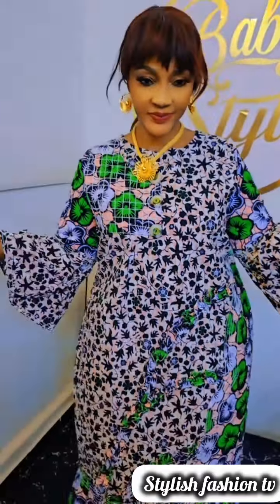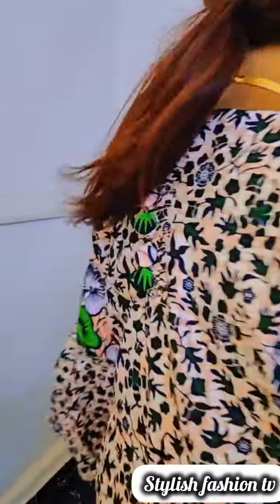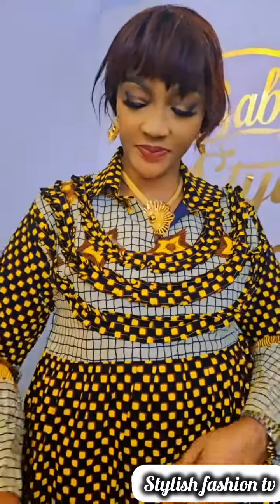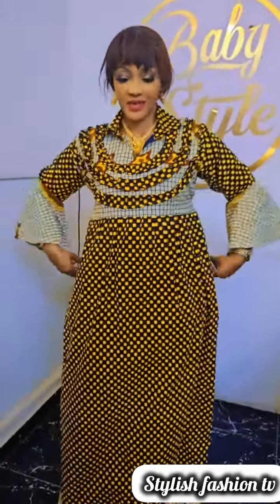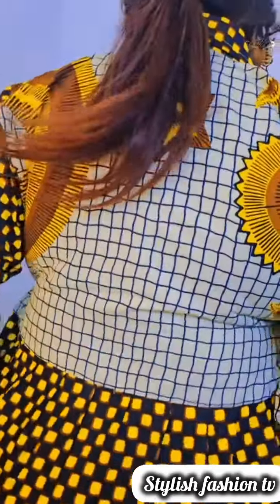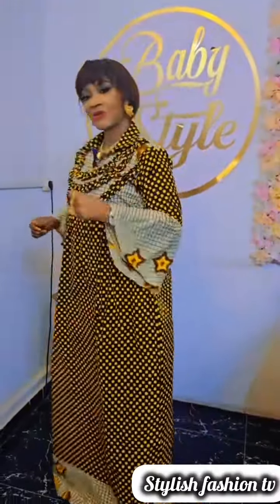These designs are just beautiful to behold. They are super gorgeous and elegant. So special credit to all our fashion designers that have brought these designs together, that have brought this beautiful piece of works together. Super credit to all of them. This is to tell us that we do not own the copyrights of these dresses that are being shown. We just showcase the beauty and the vibrance of African fashion to the whole world.